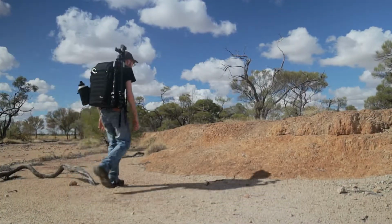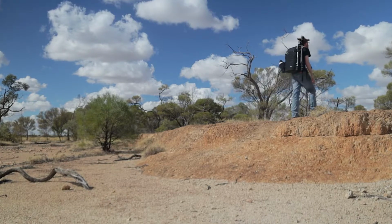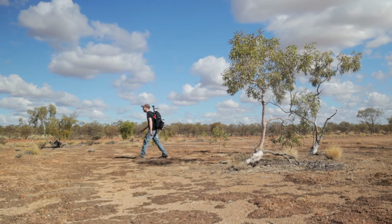And it is a hot one today. That sun just beats down upon you and whew, it's brutal. But at least it is overcast. So the sun will go behind the clouds every now and then and it gets a lot more pleasant.